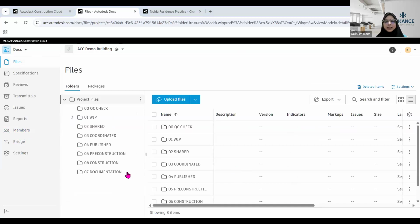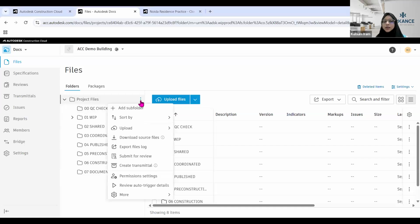In my case, I have created this folder structure to be like this. We have WIP, work in progress, shared folder, coordinated, published, pre-construction, construction, and some folder for document. To create a folder, you can also upload files, but to create a folder, I'll be going into these three dots. Once I click on these three dots, I have these many options that I can add a subfolder.